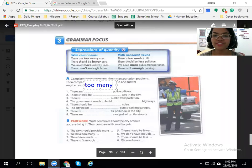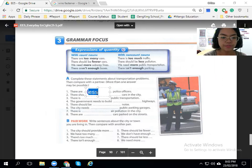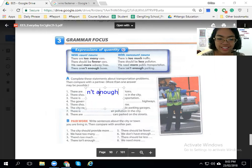Okay, so I bet you've already finished answering the questions. So let's answer numbers 1 to 8, okay? First one, there are too many police officers. Second one, there should be, what do you think? There should be less cars in the city, okay? And then number 3, there is blank public transportation. There isn't enough. There isn't enough public transportation.